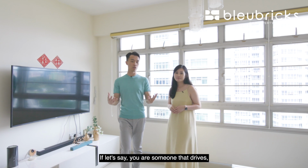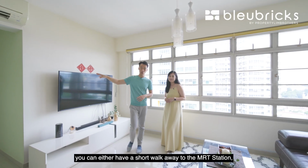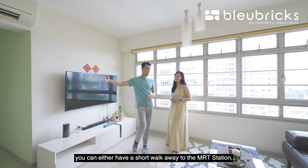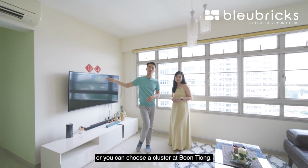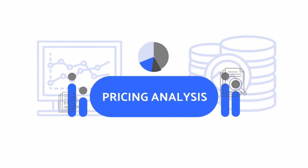If let's say you're really someone that drives, you might want to consider this area, but otherwise for the convenience, you can either have a short walk away to the MRT station or you can choose towards a cluster at Tiong.